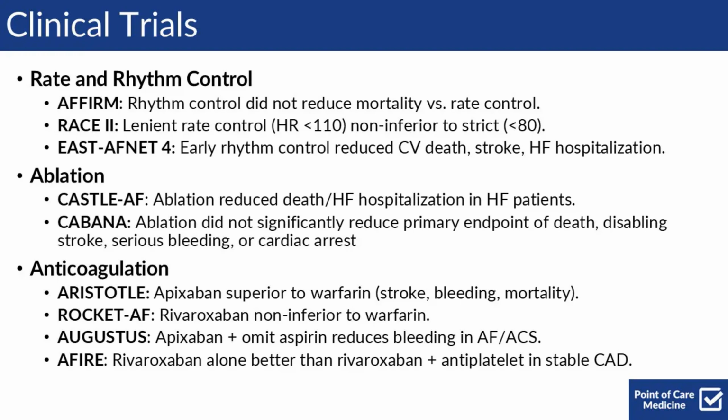Moving on to anticoagulation trials. The ARISTOTLE trial in the New England Journal of Medicine in 2011 found that in patients with AFib and at least one additional risk factor for stroke, apixaban was superior to warfarin in preventing stroke or systemic embolism. It also caused less bleeding and resulted in lower mortality.